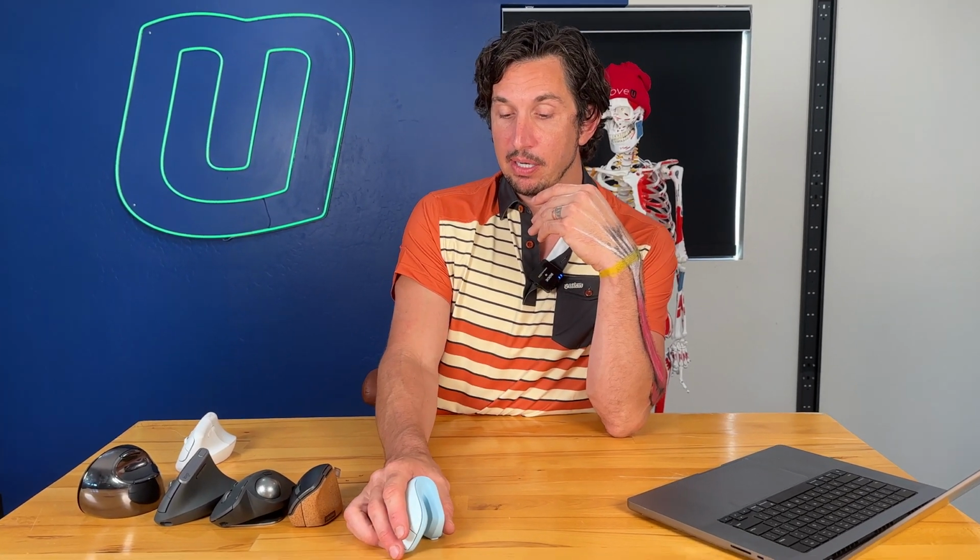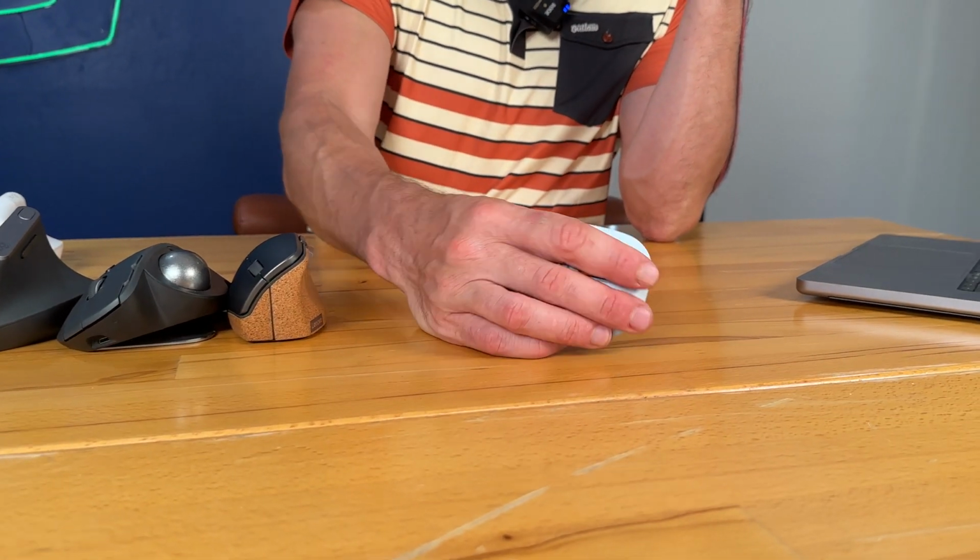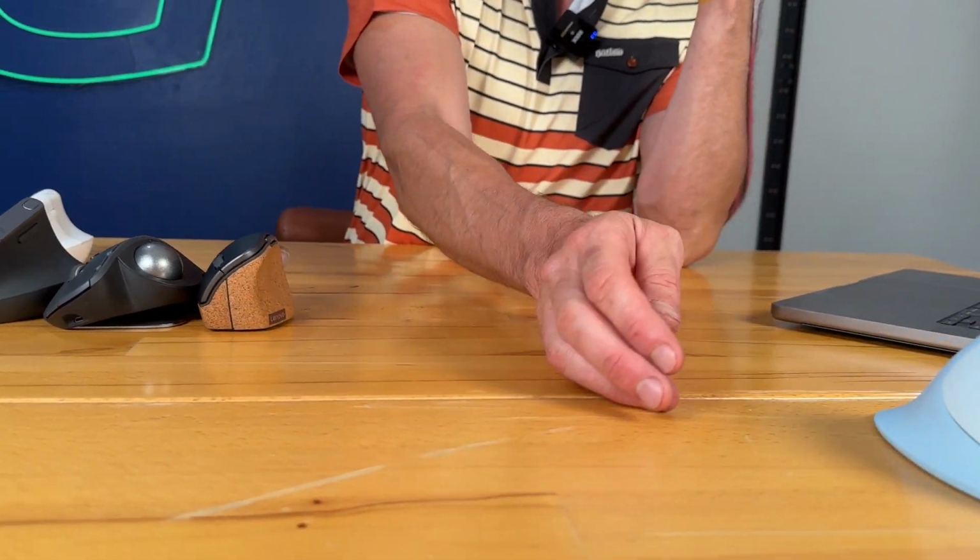I'm also gonna tell you criteria based on my favorite, what I like. Katie put her hand on this one. It fit her well. This one is just a wild card. I'm gonna rule it out. It's just too small for me to even test.